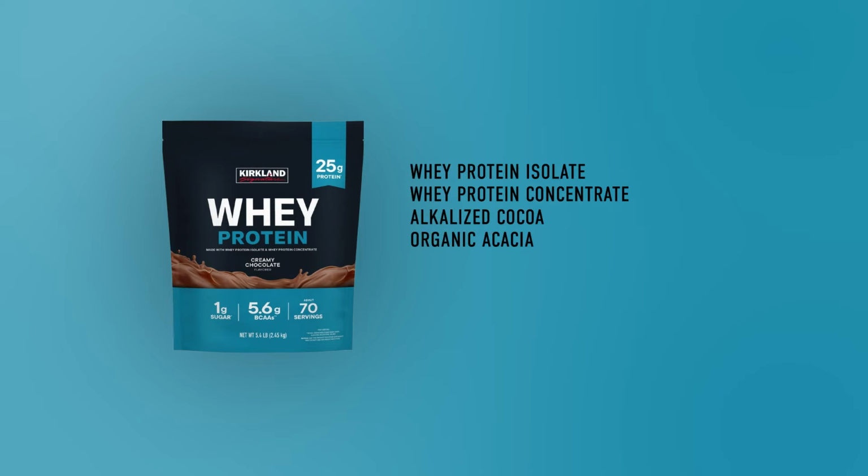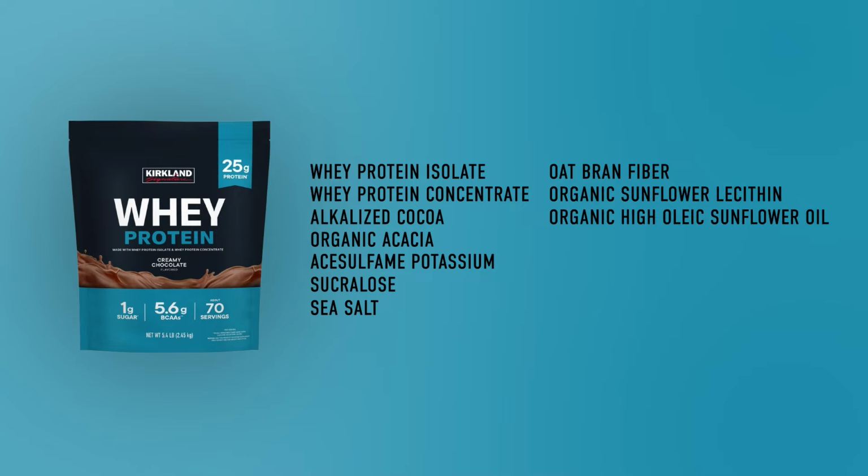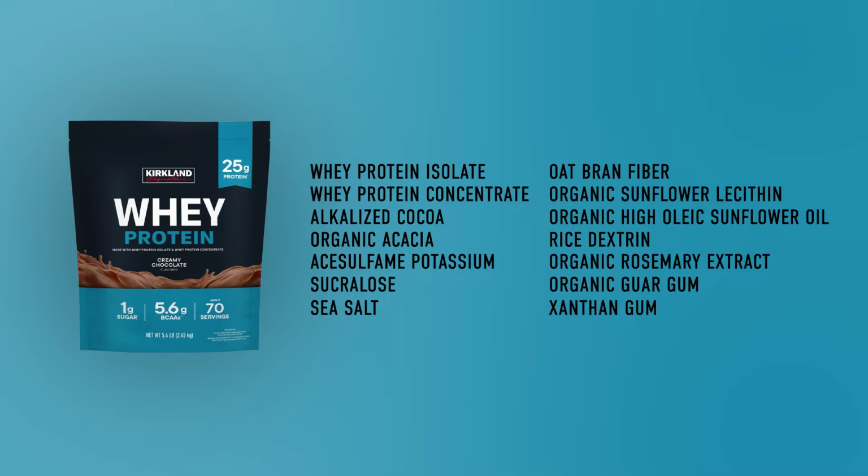They include cocoa, acacia, which is a soluble fiber used as a thickening agent, acesulfame potassium, an artificial sweetener, sucralose, another artificial sweetener, sea salt, oat bran, which is a soluble fiber used as a thickening agent, and organic sunflower lecithin and oil, also for thickening. They also have natural flavors, rice dextrin, which adds texture, rosemary extract, which helps with the degradation of the product, and guar gum and xanthan gum, both used as thickeners.